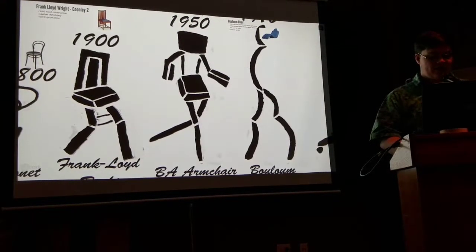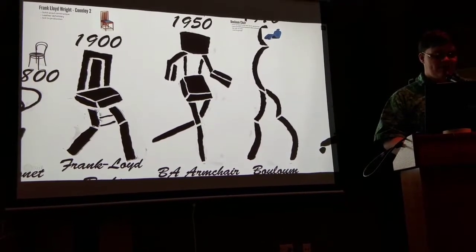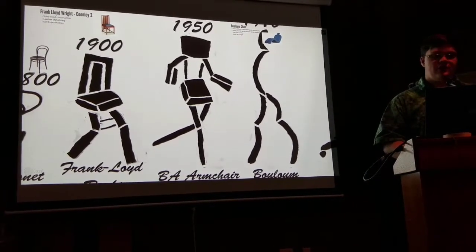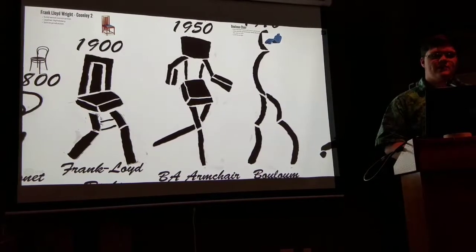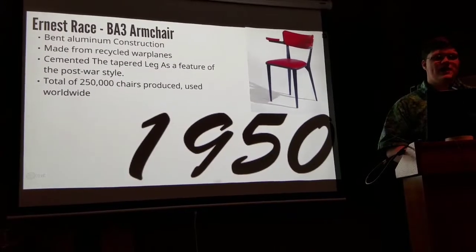The BA armchair is an excellent example of the end of the streamlining design era and the beginning of the contemporary design era. It features sweeping curves, but in an economical way that conforms to the user. It also featured enameled, powder-coated finishing, which is one of the first examples of the furniture industry starting to use plastic. Before the 50s, it basically was non-existent.